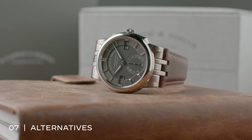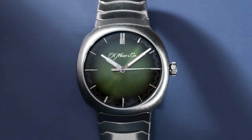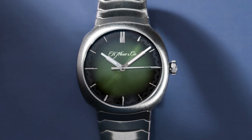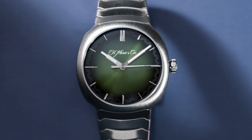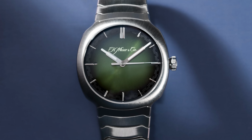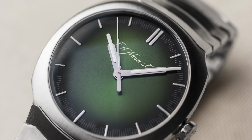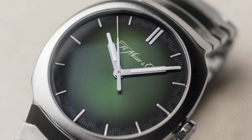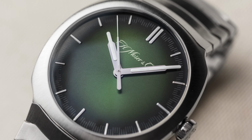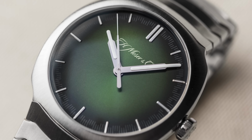Alternatives to consider. First and foremost, the H. Moser & Cie Streamliner Center Second. It's a lot cheaper than an Odysseus at $21,387, and no, I don't know what that is in ancient Greek drachmas, but Google is your friend. The Moser has better bracelet integration, a longer power reserve, and it's somewhat more robust in its overall construction, but it is less finely finished. It also lacks the day and the date function of the Odysseus.